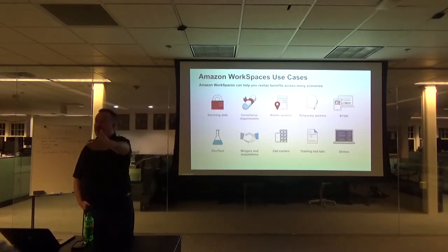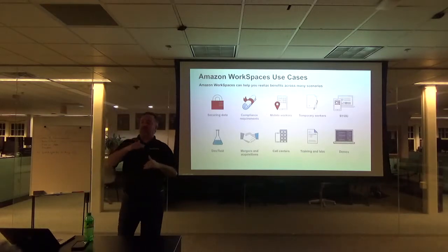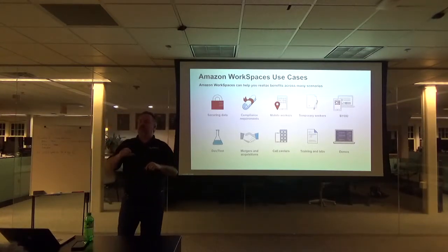I don't know the names of them. I would visualize that when they told me they're phasing out standard and value as fast as they add new ones, it means they have heard loud and clear, and I'll get into this in a little bit, that customers don't like that one-CPU kind of mentality.